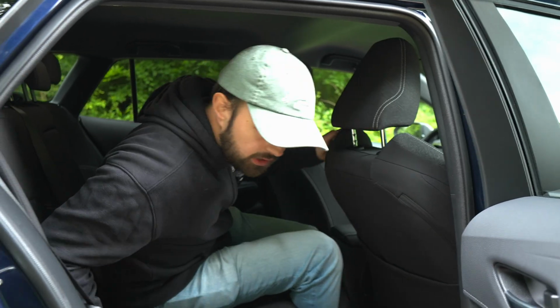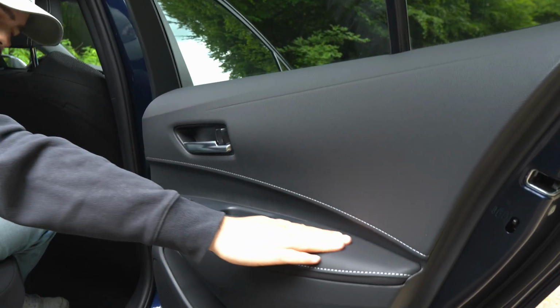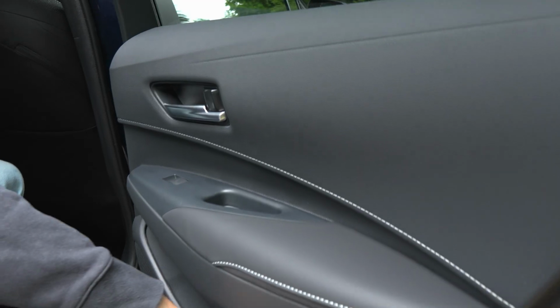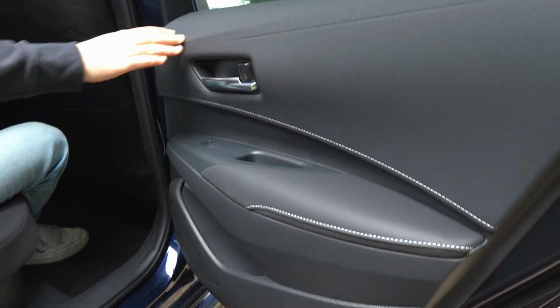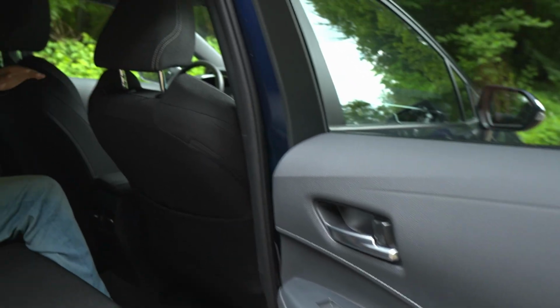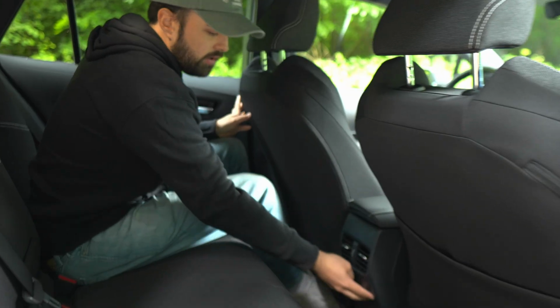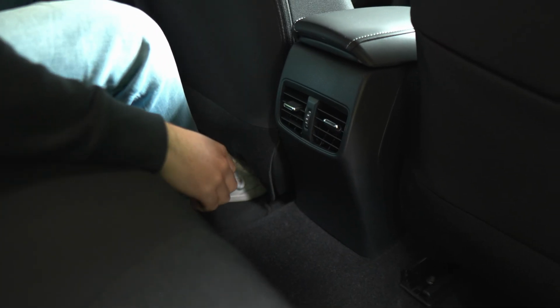Let's also look at the quality on the side, because up here we actually get softer material, and down here nice soft material with also stitching, and here's going to be a little bit harder material, and down here obviously plastic, but fairly high quality there, feels fairly decent for its price segment. One thing I am kind of missing here in the center is that we don't have USB-Cs or USB to charge your phone. It's only going to be available through the front.